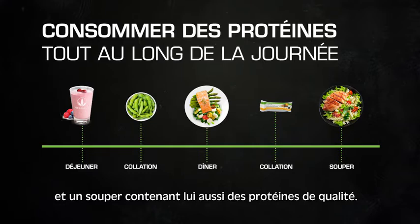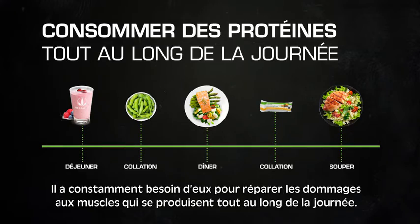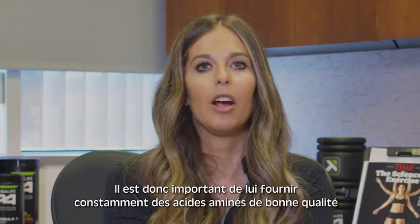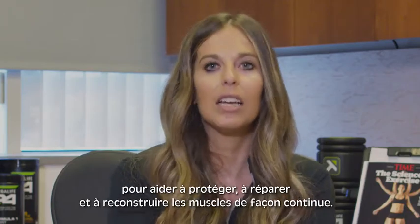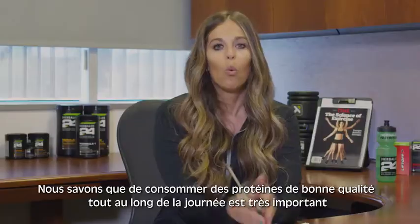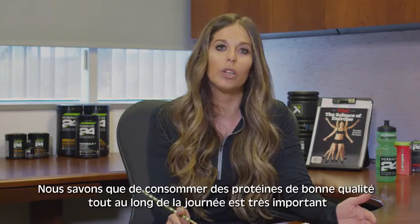Because our body actually doesn't store those amino acids, those puzzle pieces that we were talking about, but our body constantly needs them to repair the damage to the muscles that's happening throughout the day. So it's really important that we're constantly supplying our body with good quality amino acids to help protect, repair, and rebuild our muscles throughout the day. We've established that having good quality protein throughout the day is really, really important.